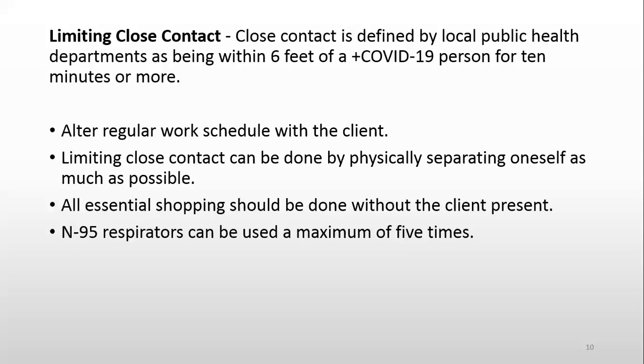Staff who work around positive COVID-19 people will be informed of any changes to the regular schedule, as well as the duration of the expected changes. Staff may refuse to serve a client who has a contagious disease.